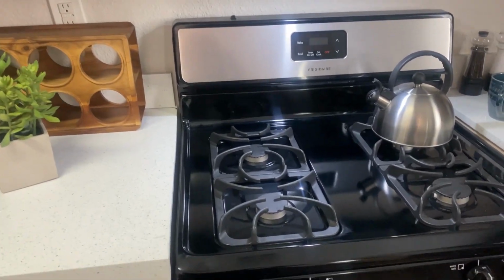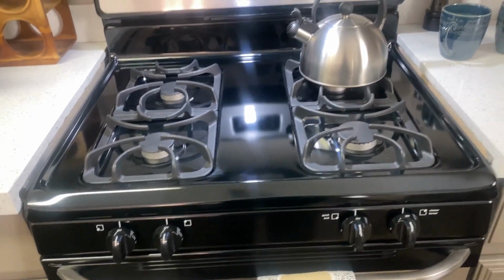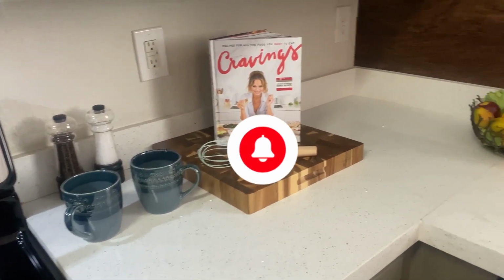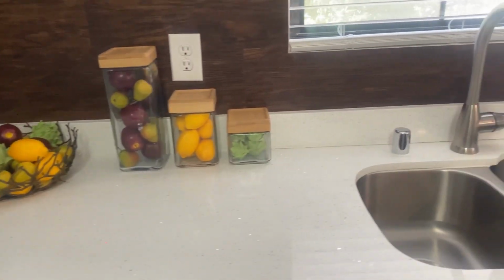They do have a gas stove. Right now we have an electric stove, but I'm not really pressed about that. I could do a gas stove if I get that island. Their decorations, again, were giving me life, you guys.